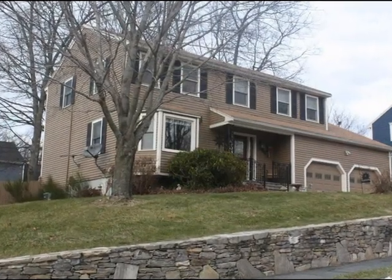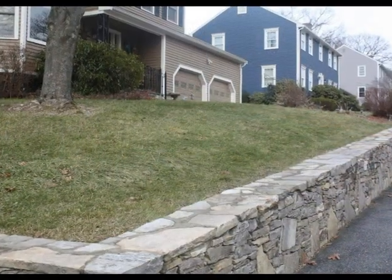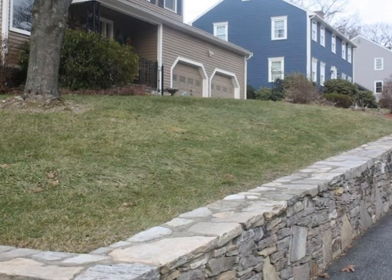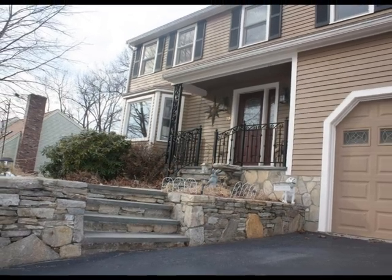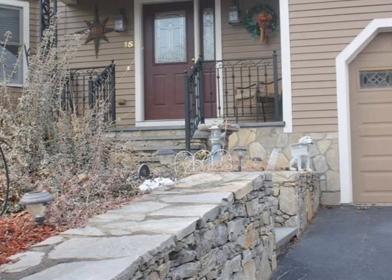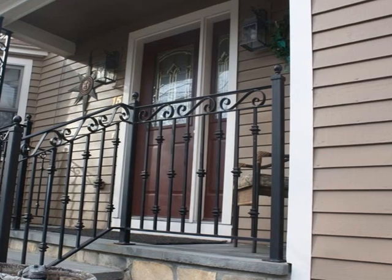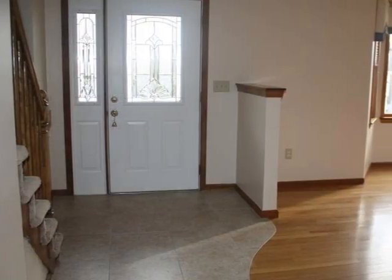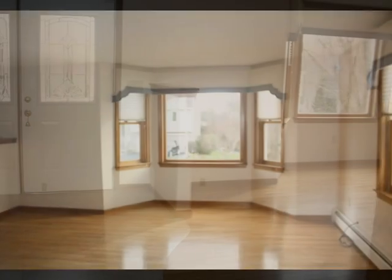The lot is framed by beautiful stonework along the sidewalk. With stone step and walls to enhance the front entry and driveway. Ironwork accents the front steps and porch. Inside, the stone theme is continued to the front foyer area.